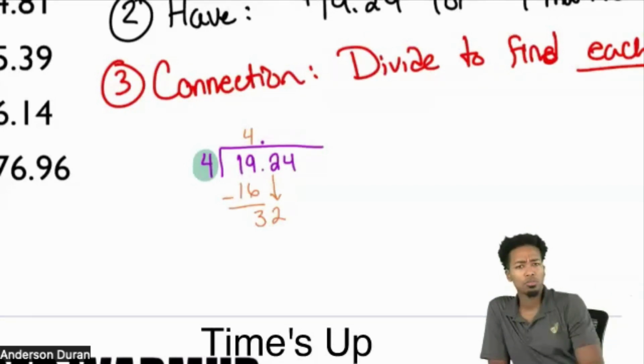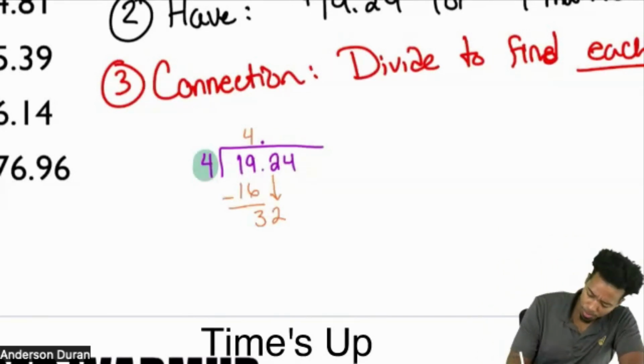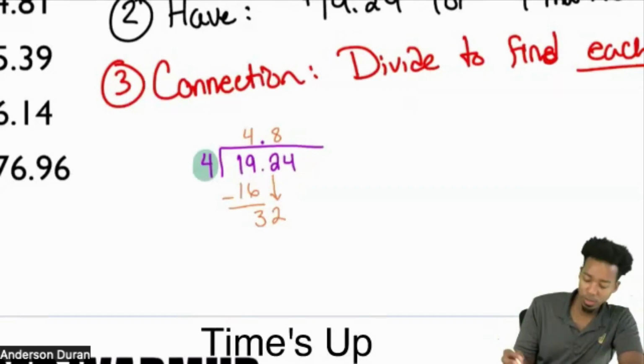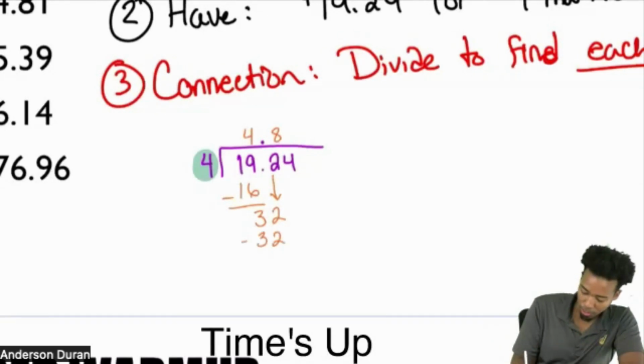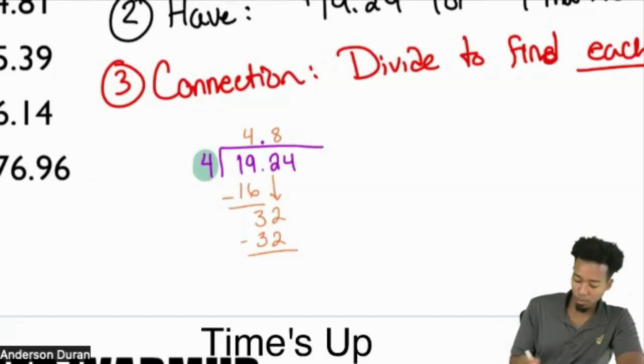So the next question, how many times does 4 go into 32? Right, that's going to be 8 times. And again, 4 times 8 is 32. So we'll just write that down right underneath, and we'll take it away. And so boom, that's going to be 0.